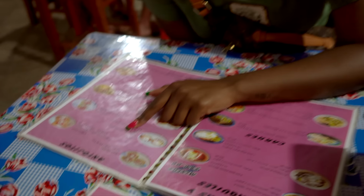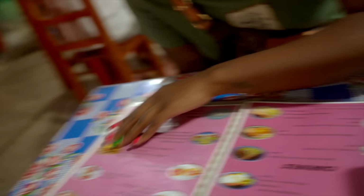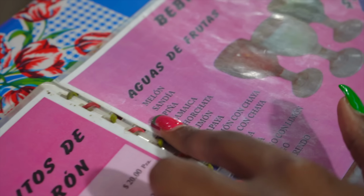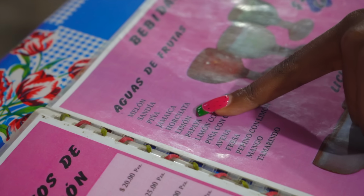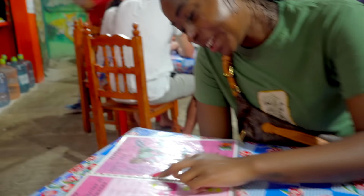The tacos are so cheap. That's what? $1? Oh no, that's 50 cents for 3 tacos. Fruit juice. They have melon, sandia, piña, Jamaica, which is hibiscus tea, horchata, lemon juice, papaya, lemon, piña, avena. Yeah, I'm getting the horchata.